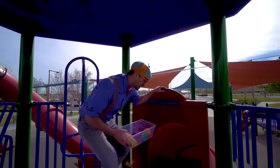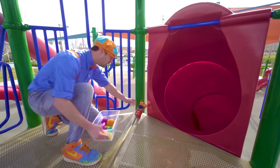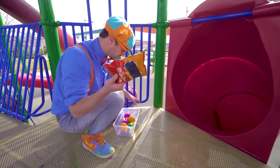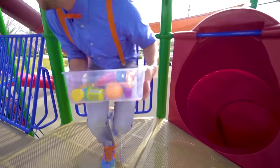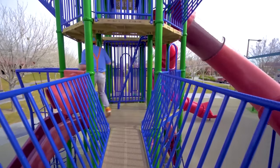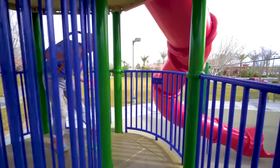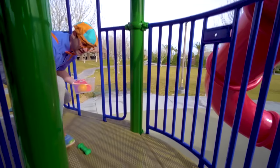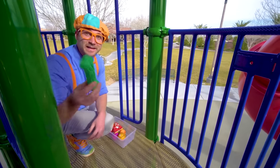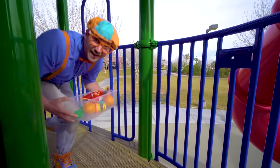Another slide. Look, this is the same color as the last slide. It's big and red. Whoa, look. Yum, some chips. I wonder if these will sink or float. Let's put it in the tote so we can go see. Wow, look at this area. Whoa, go the other way. Whoa, hello. Ooh, look, another item. Whoa, it's a dog bone. What's this doing on the playset? It's the color green. I wonder if this will sink or float. Put it in there so we can go find out.